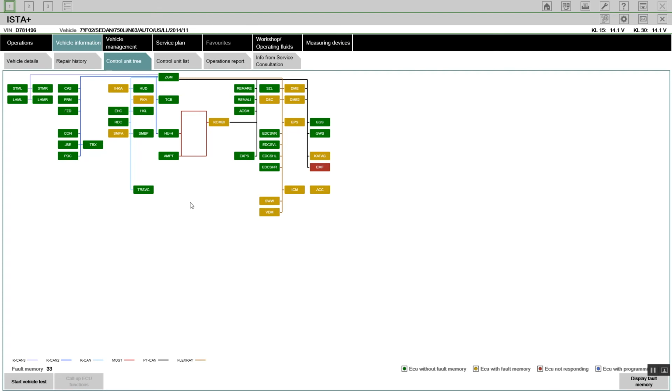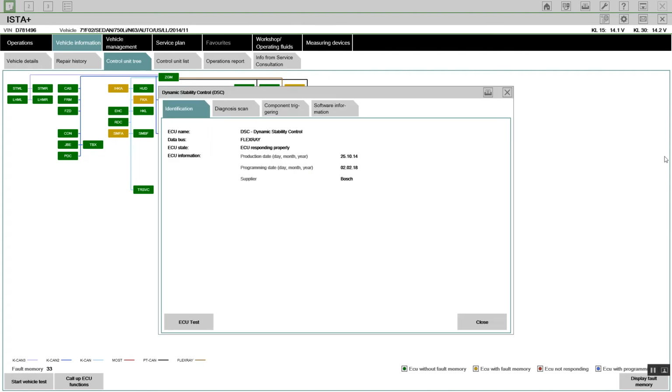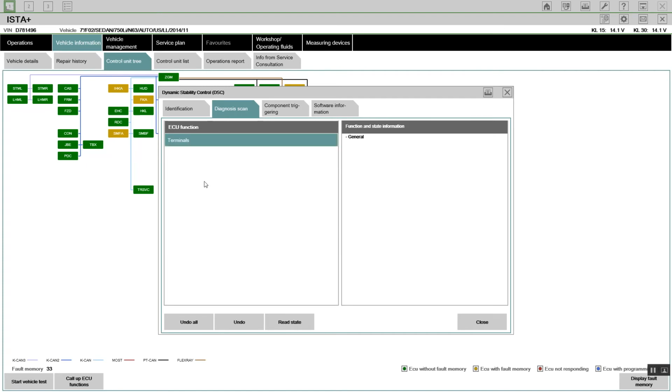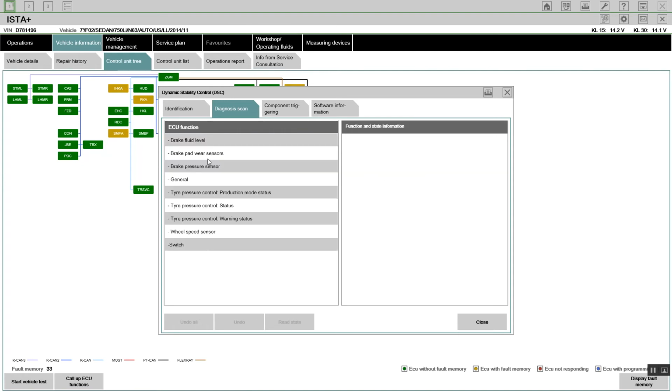Alright, let me see if I can go into DSC, let me see if I can actually call up ECU function for the DSC unit. Let me look at what the steering angle sensor values are. Let me see if I can actually recalibrate this one. Diagnosis 10, steering wheel speed, and terminal. All right, terminal is okay. All right, wheel speed sensor.